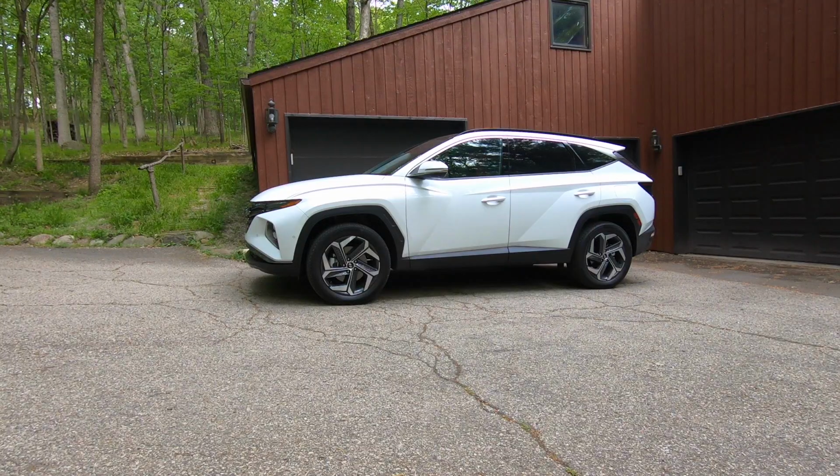Well, here it is, the 2022 Hyundai Tucson. This is the Tucson Limited, and it's the hybrid. And this particular car is painted in quartz white, which is a $350 optional color. Fun little fact about the Tucson. This is Hyundai's small SUV, but there are actually 2 sizes of Tucson worldwide.